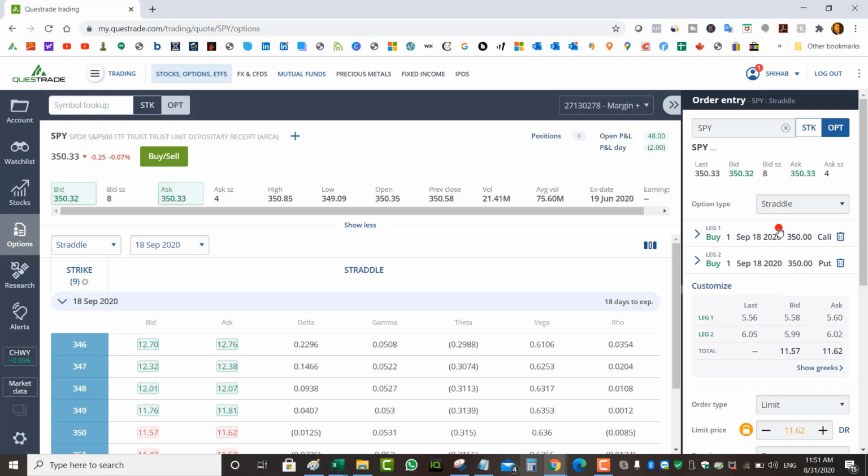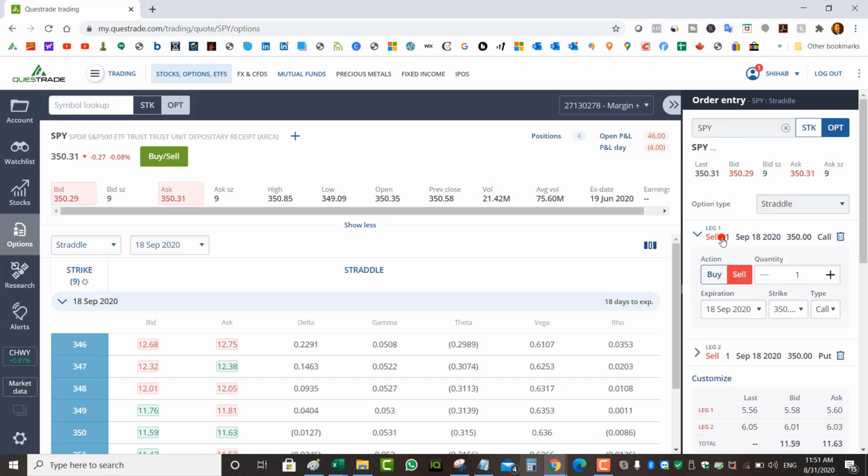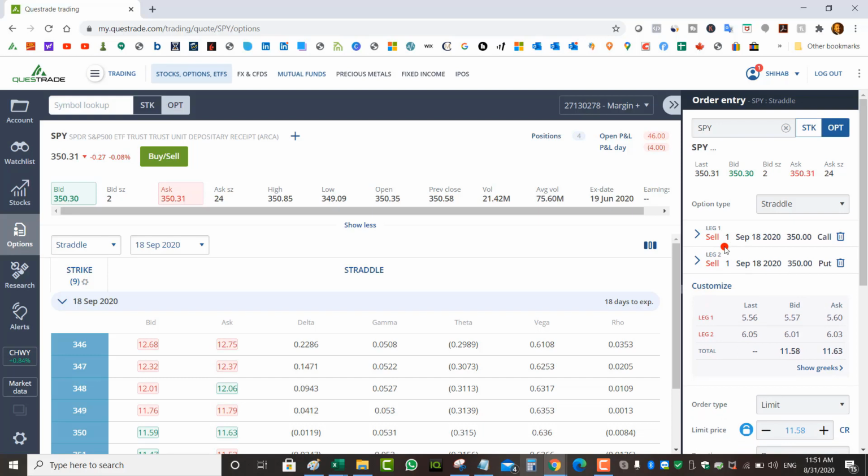If SPY happens to go to 400, then we would make $3,800 in profit. So you can see it's just the inverse. Basically, if I buy or sell, it's a different assumption. It's the opposite assumption. I would sell the straddle if I think that the SPY does not have that much movement. If I expect that it's not going to move that much by September 18, it's going to stay somewhere close to 350, and my zone, it's not going to move more than 12 points either side, then I would sell the straddle.